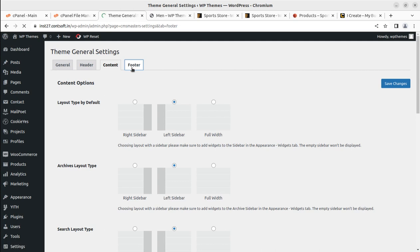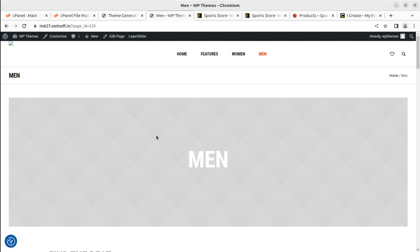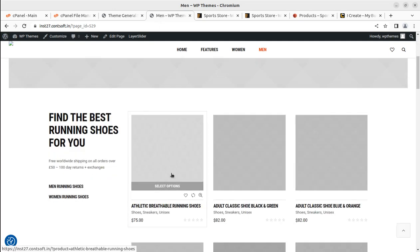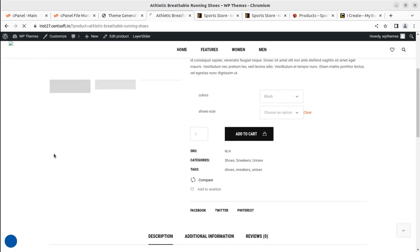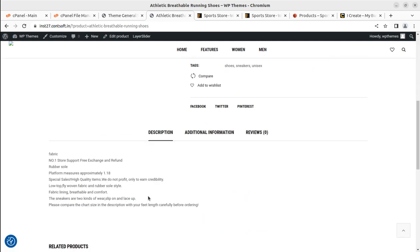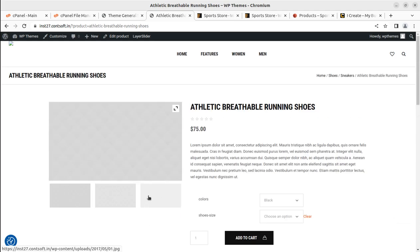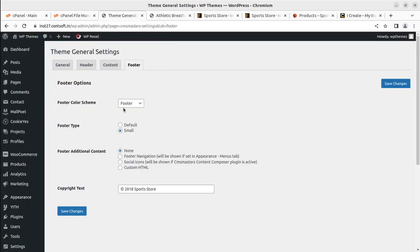And the footer elements. In a WooCommerce website, you have to control everything from the product section itself. This is one of the products, and once you upload the product images, they will be visible here. It goes without saying all the products are yours, and you have to upload the complete product details here. I believe you know how to upload the product details. Just in case you are willing to have any support, the iCreate team is here, and you can simply get in touch with us, or you can even put any comment in this video.